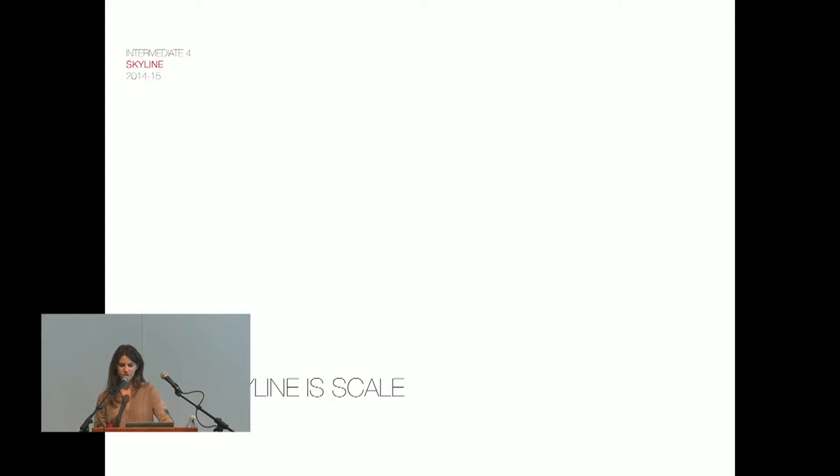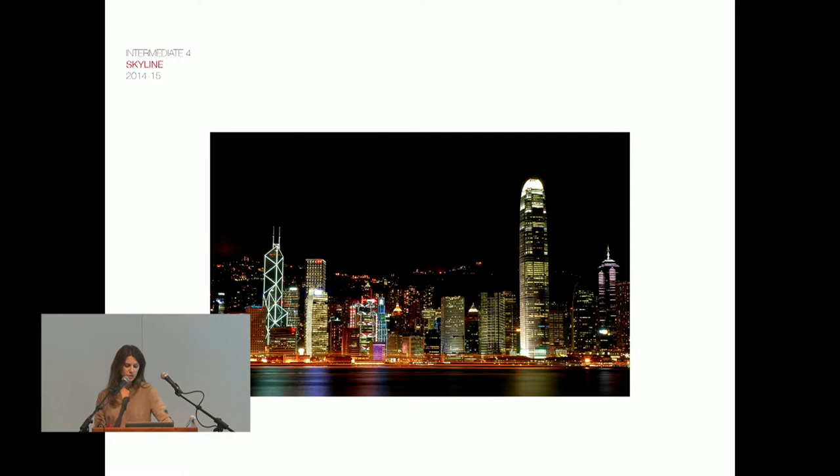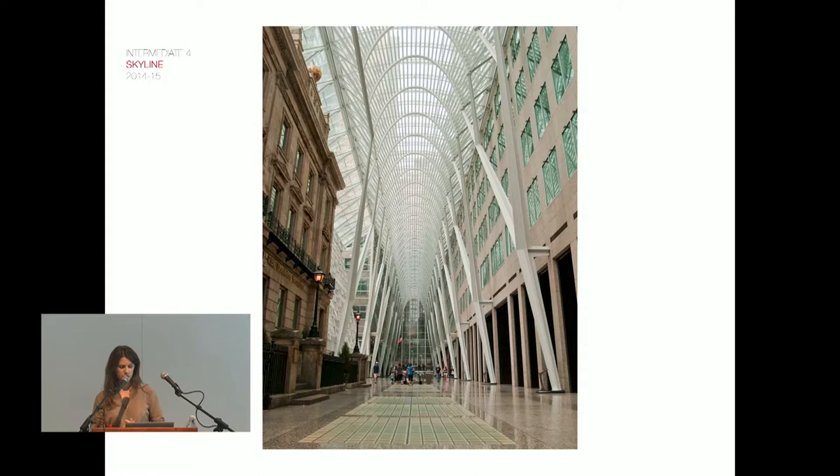Cities, as you know, have always fought on the one hand for the perfect postcard image, the symbolic figure, as Hong Kong here, while on the other hand, what we're seeing today is an accelerating interiorization of the urban experiences. There are many more shopping malls and large expanses and podiums that the city dwellers experiences. And this challenges the understanding of the city as a perceivable whole. So the experience of scale is embedded in the consideration of skyline.